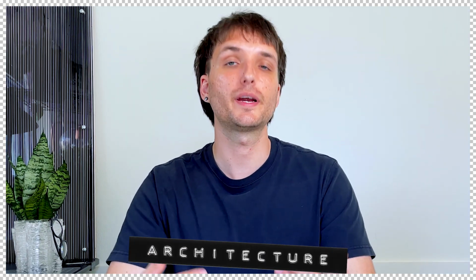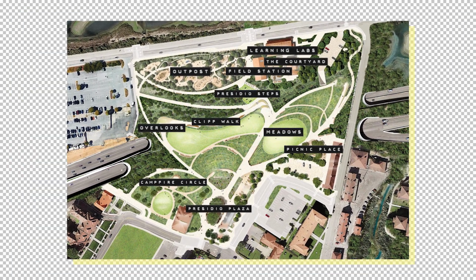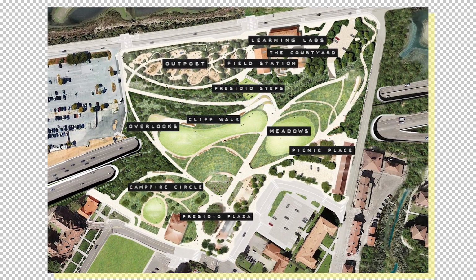My name is Christopher, and welcome to Alt-Arc, where we offer you an alternative perspective on all things architecture and design. This is a map of the Presidio, and these are 11 new attractions that have been recently constructed for you to explore. Let's take a journey together around the park and check out everything it has to offer.